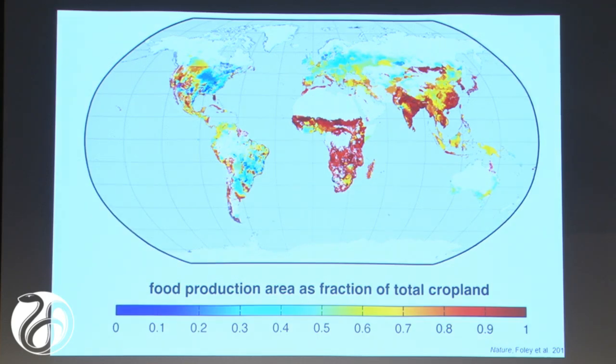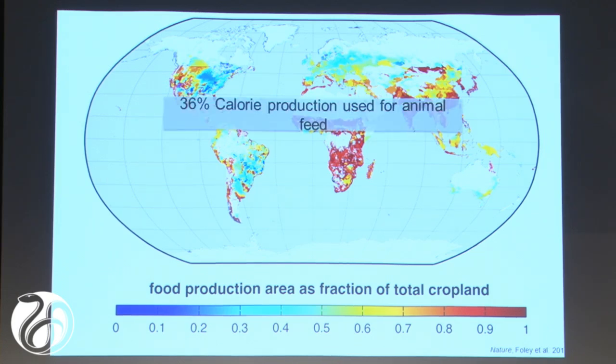So in 2011, we published a paper looking at global crop allocations. This map shows places in the world where we dedicate much of our crop production to food in the red, and the blue areas show areas in the world where we're dedicating much of our crop production to animal feed and increasingly biofuels. So if we look at global crop allocations, we can try to figure out how to translate yield into actual food delivery to humans. So on a global basis, 36% of all calories that we produce are used for animal feed.